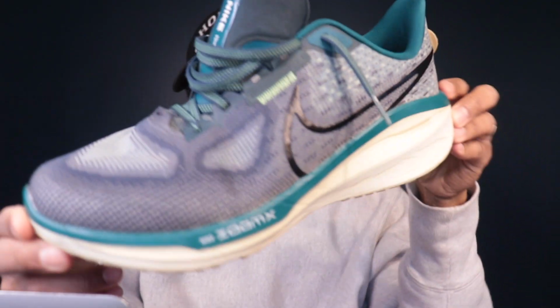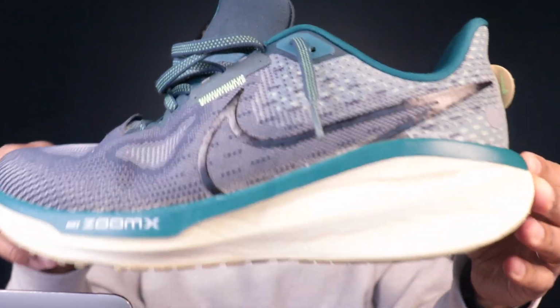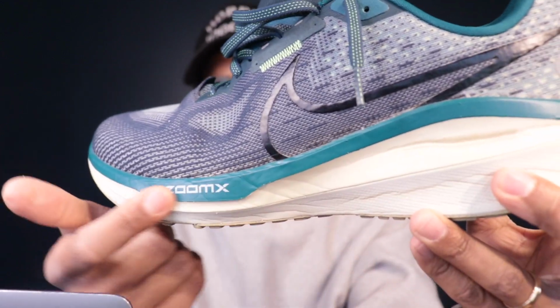So number 3 today, we got the Vomero 17, which I named the most underrated running shoe of 2023. And it's funny that it's underrated because the top layer has Nike's ZoomX foam, which is their race day foam, but it seems that any training shoe Nike puts out, especially if it doesn't have a plate and if it's from the swoosh brand, it's not gonna get that much pop. Nike has lost their place a little bit as a hyped brand in the running community.